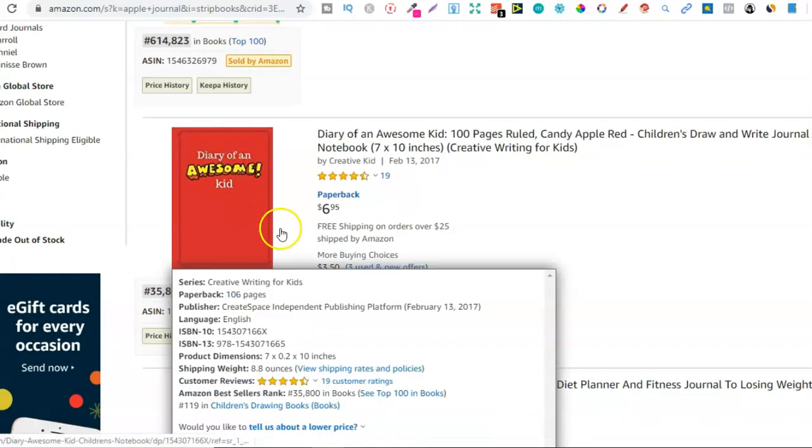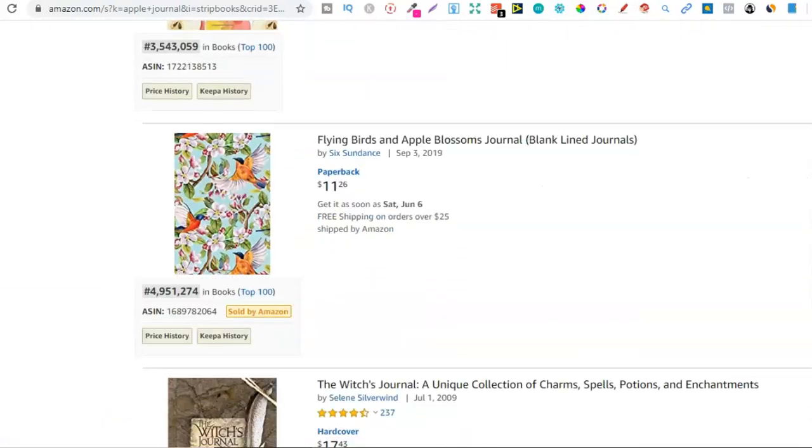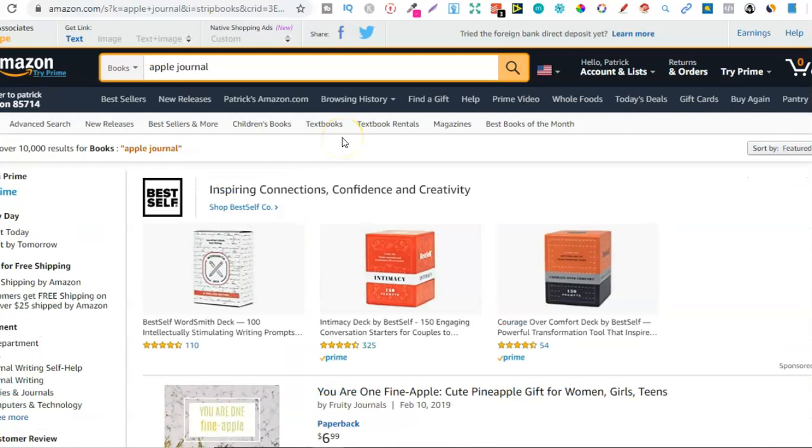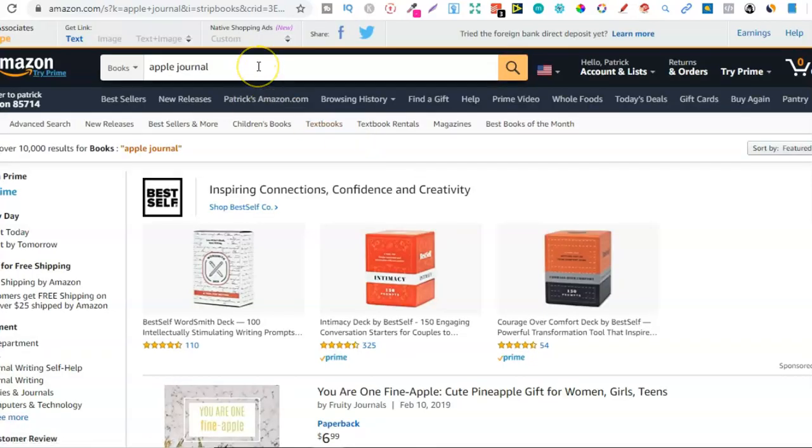Diary of an awesome kid. So that's not even related to it. So we can see Apple journals, 10,000 results, but there's not really 10,000 Apple books. Now with Apple journal, that gets how many monthly searches? 170 monthly searches over on Google. So this is another micro niche.